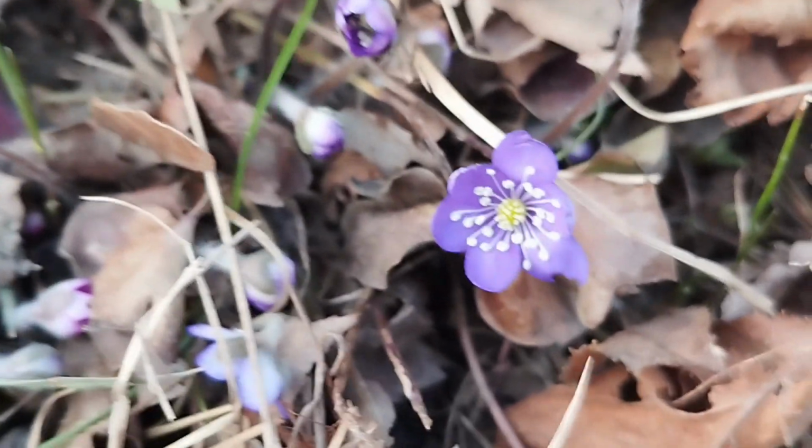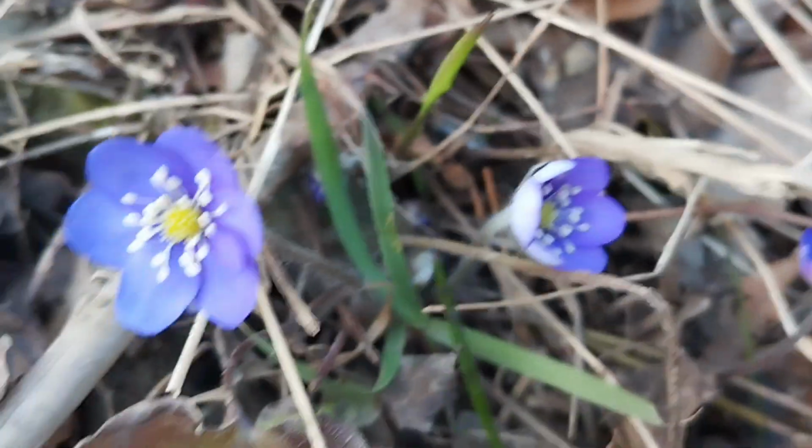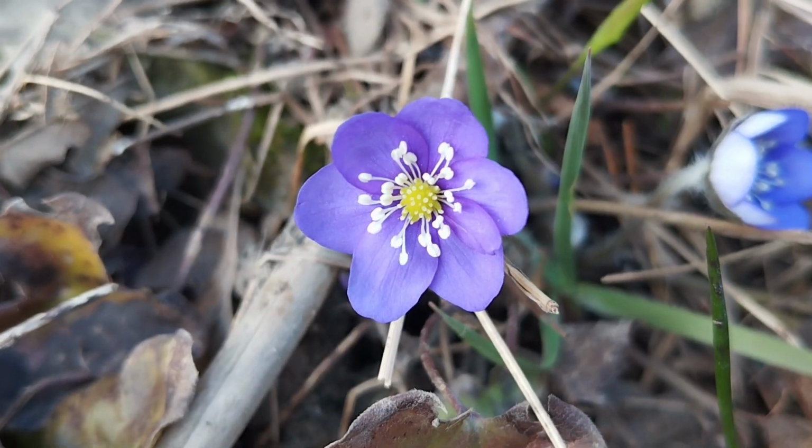This is blue anemone, or blåsippa in Sweden. It is protected throughout the country. It is prohibited to dig or pull the plants up by the roots, or pick or collect specimens for sale or other purposes.